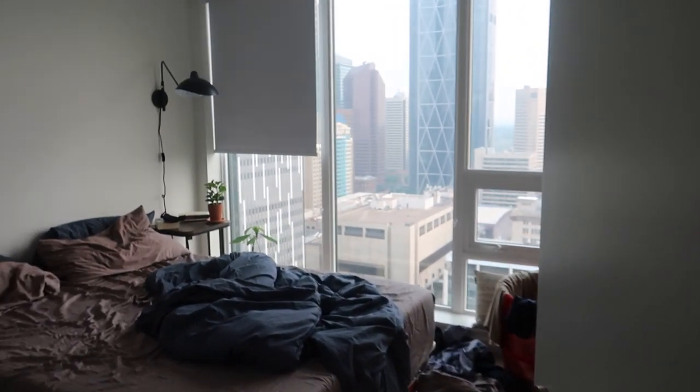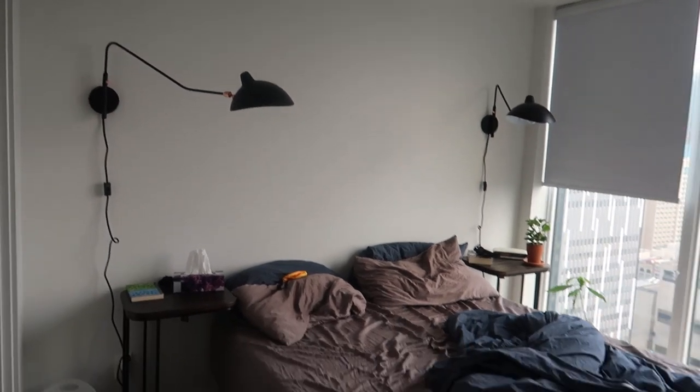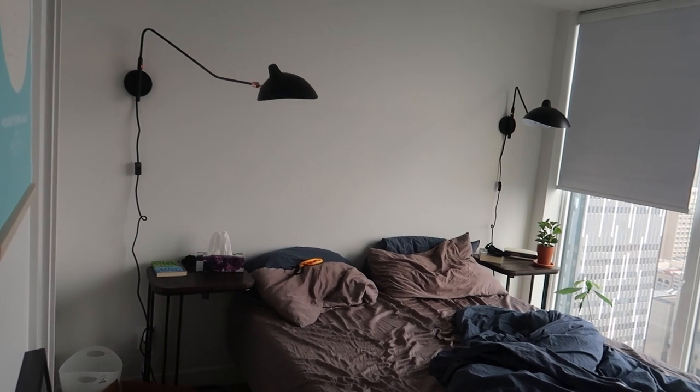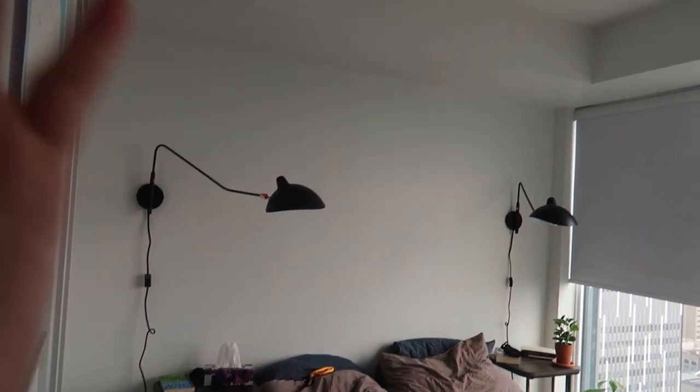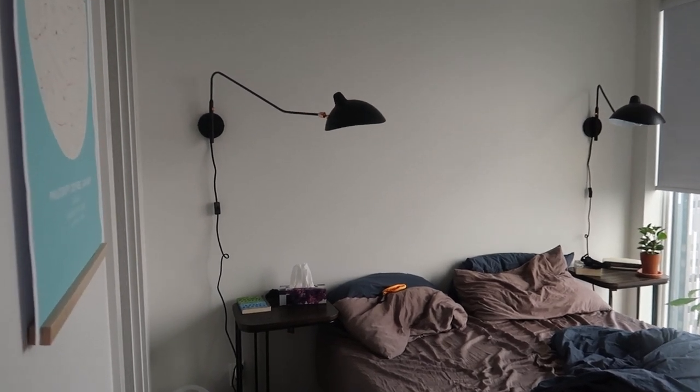I wanted to end this video off, but before I do that, I want to give you a quick bedroom update. Last night, we spent like half an hour installing the lamps, and I really like it. At first, I was kind of like, they feel a little bit big, but we do have really high ceilings and they make such a statement.